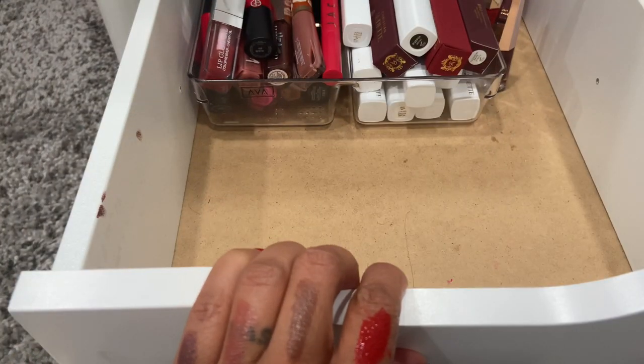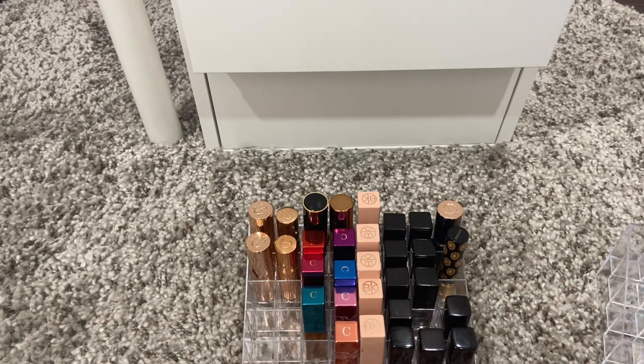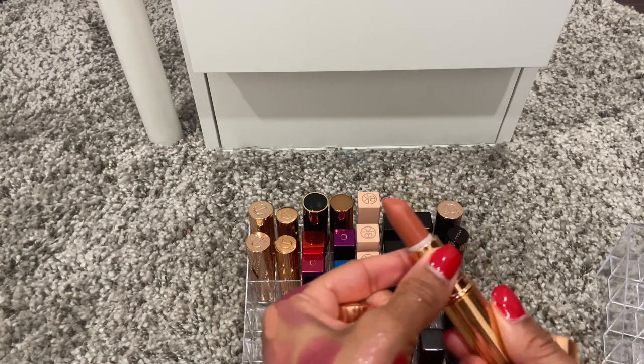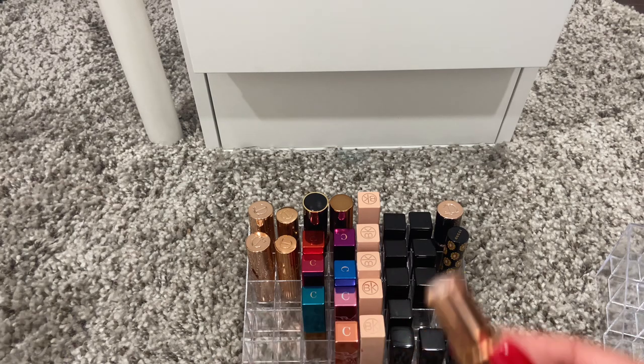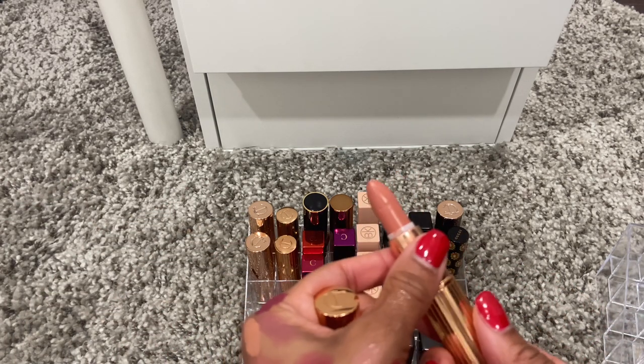This is part of my Charlotte Tilbury. Are these all my Charlotte Tilbury lipsticks? I think so. So I have, let's see, Stone Rose, definitely keeping this one. I really like this one a lot. I went on a kick earlier this year and wanted to get as many Charlotte Tilbury lipsticks as I could. This is BITCH Please. Keeping this one.